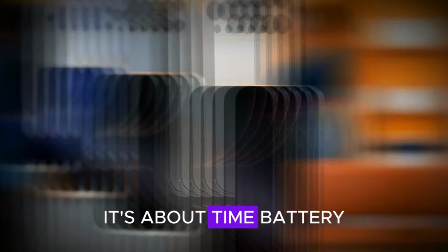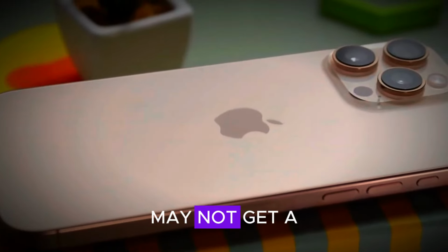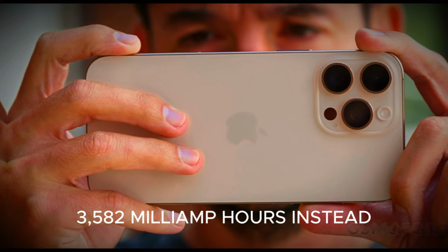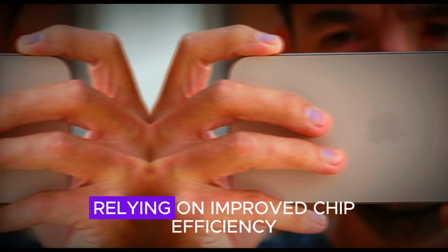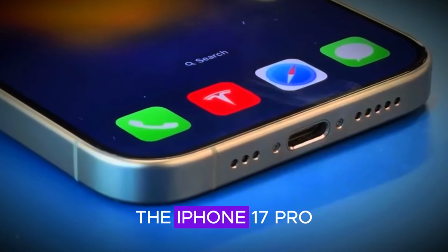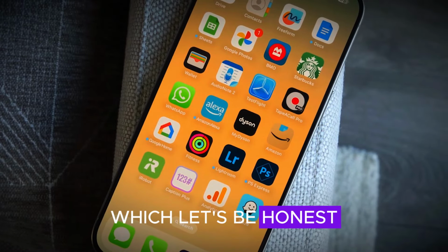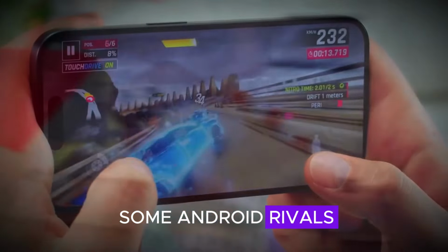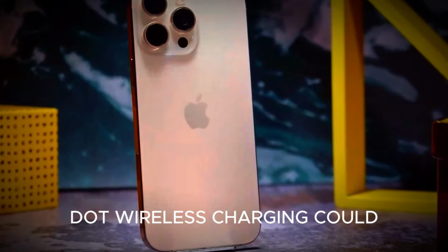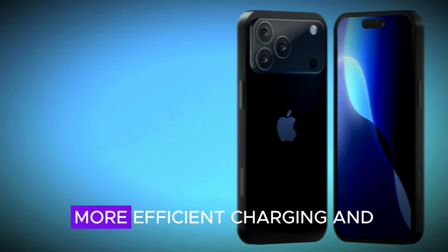It's about time. Battery life is always a concern, but the 17 Pro may not get a bigger battery than last year's 3,582 mAh. Instead, Apple seems to be relying on improved chip efficiency and possibly faster charging. Leaks suggest the iPhone 17 Pro could charge at 35 watts, which, let's be honest, is still slower than some Android rivals, but at least it's a step forward from Apple's long-time 20W limit. Wireless charging could get a bump too, thanks to Qi2 support for faster, more efficient charging.